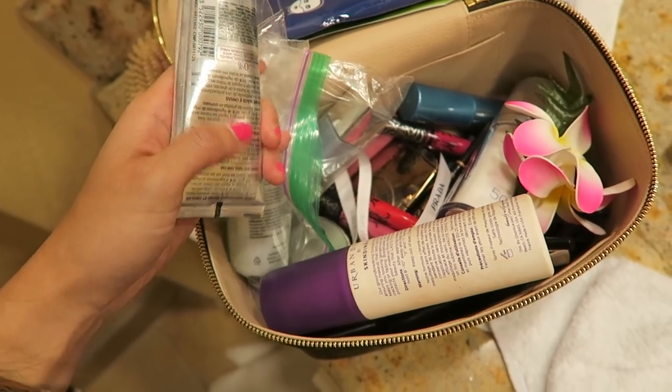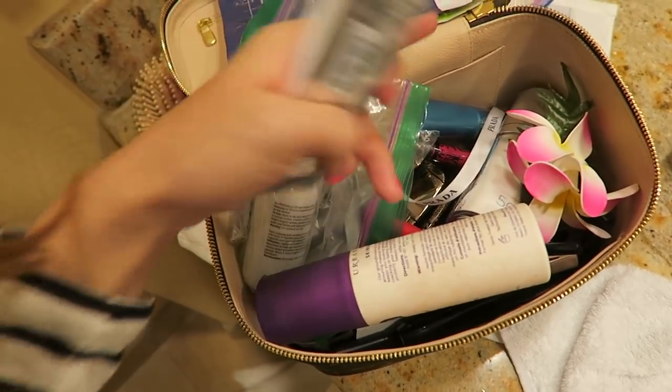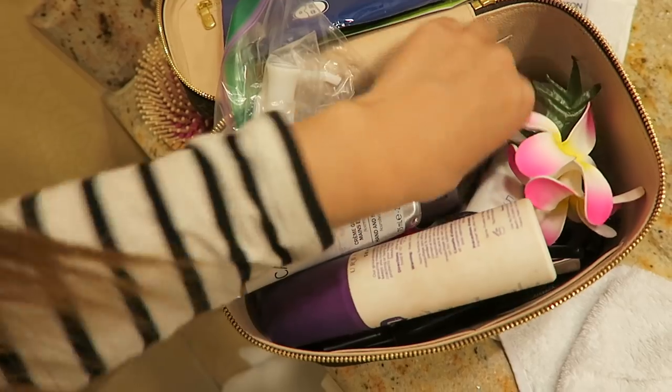And these are the makeup things that I brought. I don't think you can really see them, but you guys have heard from me or seen me wearing.